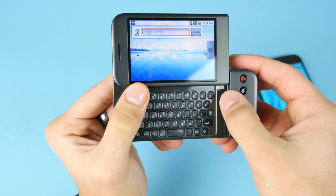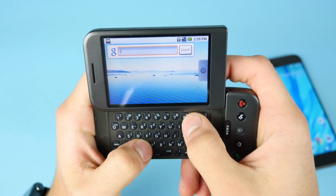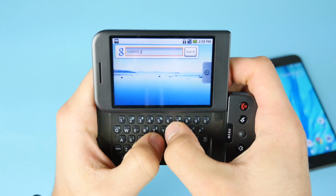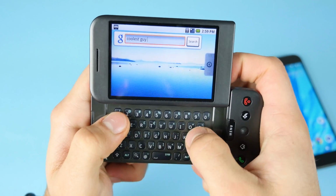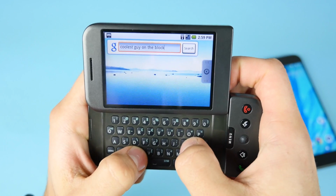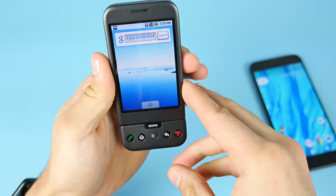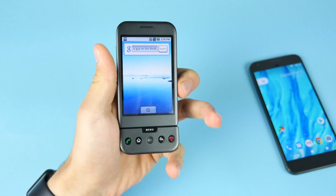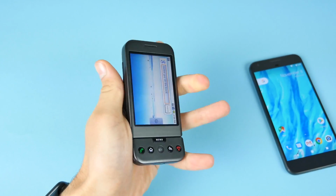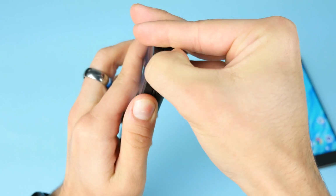Now, there was no virtual keyboard on Android 1.0, so you had to use this pop-out keyboard. And did I mention this is probably the most swag cool feature of this phone? At the time, it was really, really cool because you could either use your phone as a smartphone with just a display or have it around. And did I mention how annoying that sound could get? That is for other people. Me personally, I could do this all day.